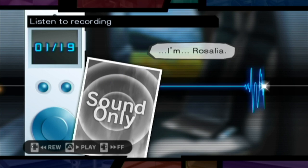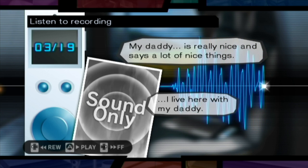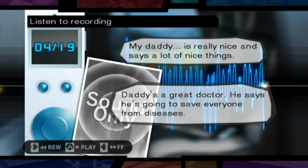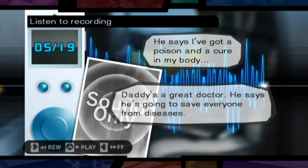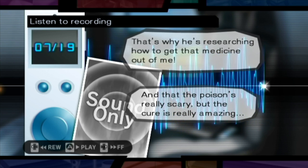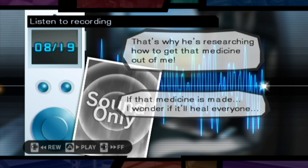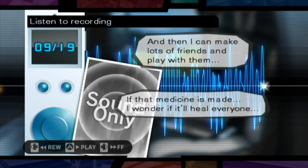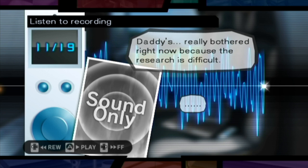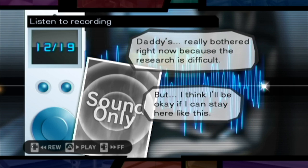I'm Rosalia. I live here with my daddy. My daddy is really nice and says a lot of nice things. Daddy's a great doctor. He says he's going to save everyone from diseases. He says I've got a poison and a cure in my body, and that the poison's really scary, but the cure is really amazing. That's why he's researching how to get that medicine out of me. If that medicine is made, I wonder if it'll heal everyone. And then I can make lots of friends and play with them. Daddy's really bothered right now because the research is difficult. But I think I'll be okay if I can stay here like this.